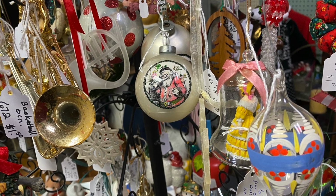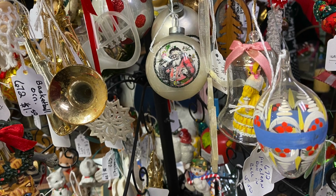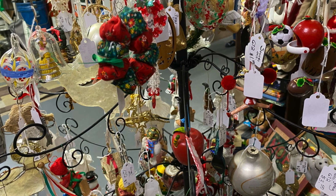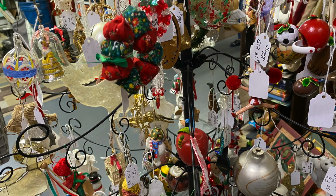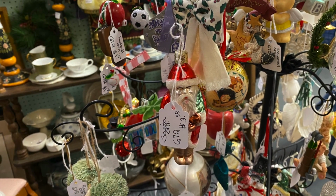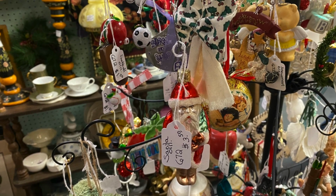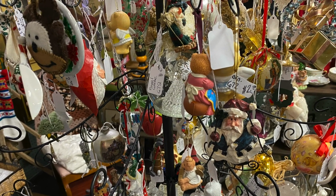And I just took a bunch of pictures of different Christmas tree decorations. Some of them looked to be handmade and some of them wouldn't. They had some little wreaths there that I felt like were handmade. But they had all sorts of things like that. You could have decorated an entire tree many times over with the little Christmas ornaments that they had.